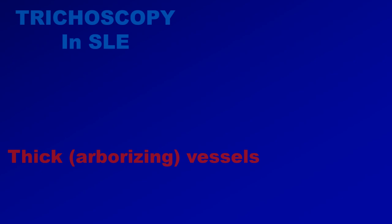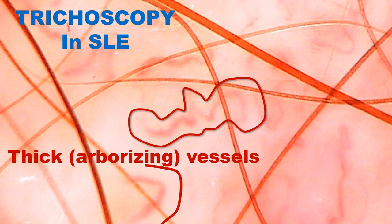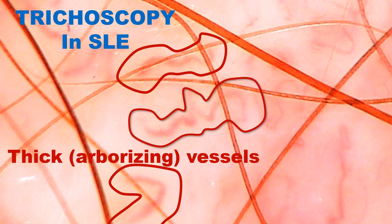Trichoscopy in systemic lupus erythematosus will be the topic of a different recording, but today I would just like to point to the fact that one of the most common and most consistent findings in trichoscopy in patients with lupus is the presence of thick vessels, which may be arborizing or non-arborizing, but they are present in patients with hair loss and with no hair loss associated with lupus.